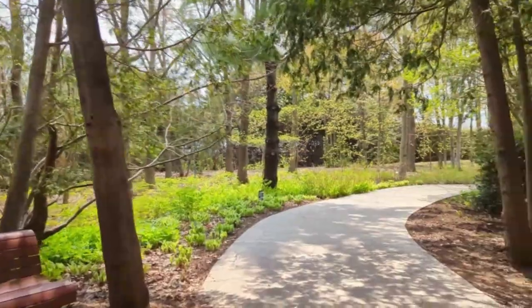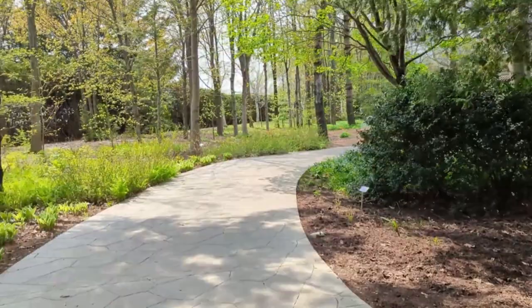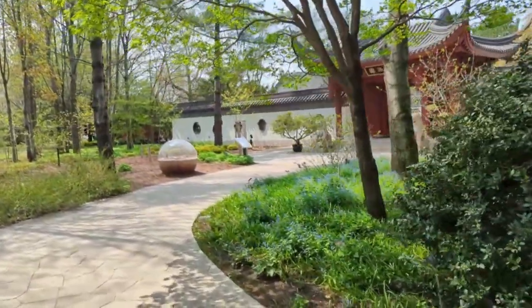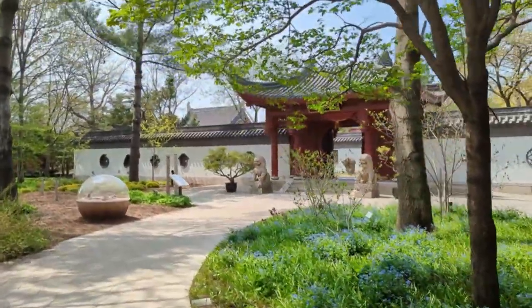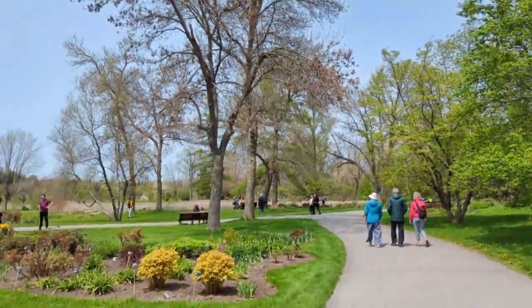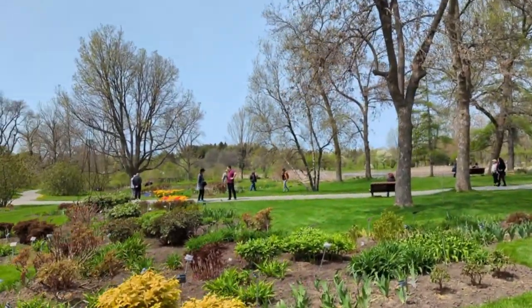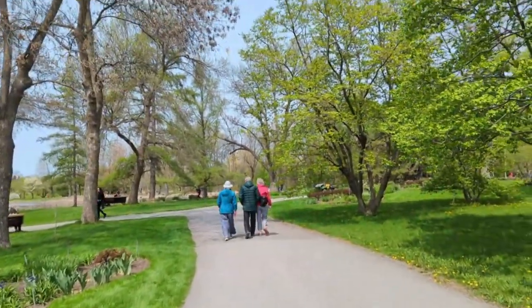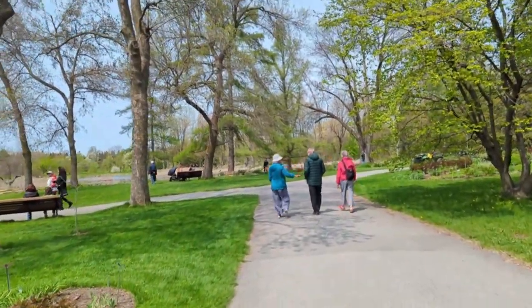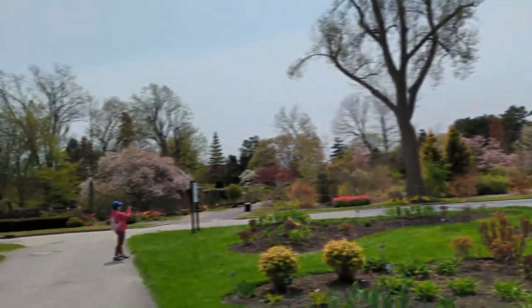The Montreal Botanical Garden is a large botanical garden in Montreal, comprising 75 hectares of thematic gardens and greenhouses. It was designated as a National Historic Site of Canada in 2008, as it is considered to be one of the most important botanical gardens in the world due to the extent of its collections and facilities.